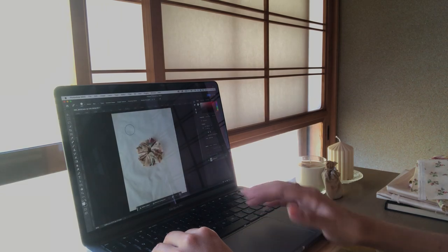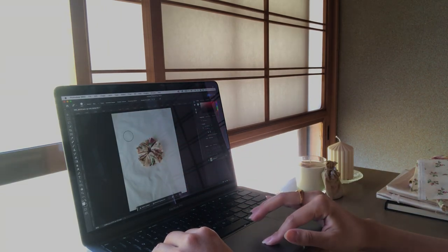I'm gonna remove all the wrinkles on the background.